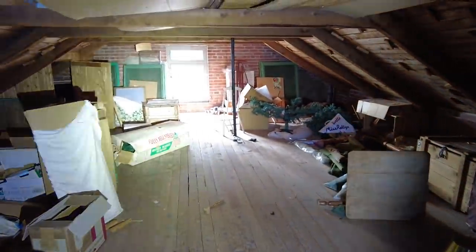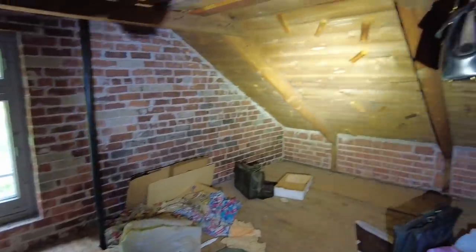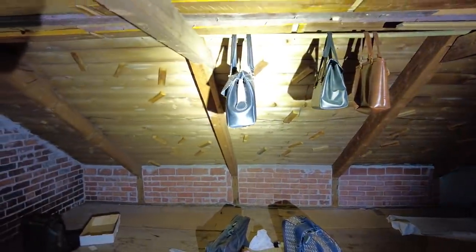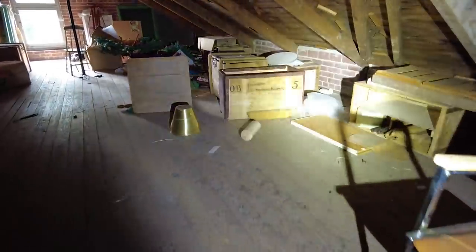Whoa, it's a fully stocked attic with stuff, guys. What? Wow, guys, I don't usually find attics with stuff in them like this. Look at all these purses hanging over here. Wow, weird. We got a Christmas tree here, fully assembled. Oh. Another piece of a Christmas tree here.